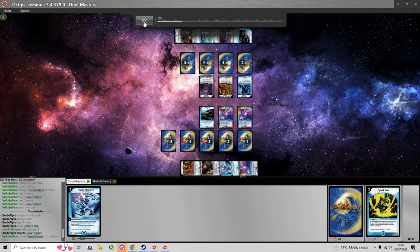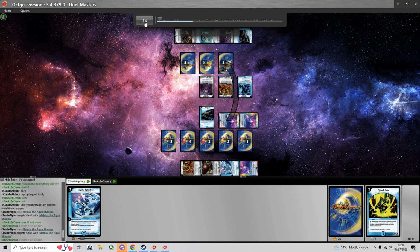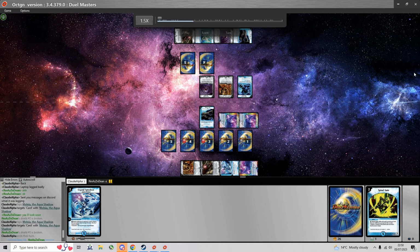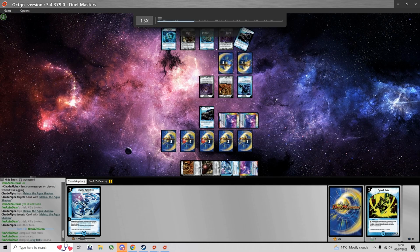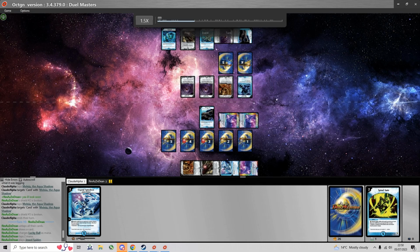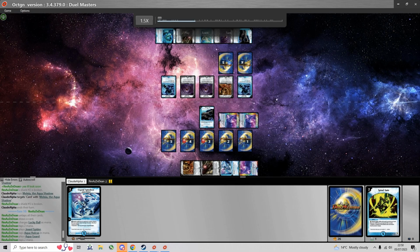And there was a point during this match where I lagged really badly, so I'm gonna speed it up to 25 times the speed just to move forward a bit. And I break 2 more shields with the 2 Melnias after I regain my connection. Yeah, I was playing on my laptop on holiday, that's why I lagged so bad, because my laptop is not as good as my PC.